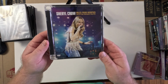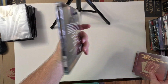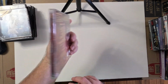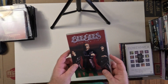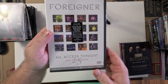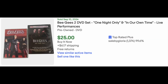We have Sheryl Crow, Miles from Memphis, live at the Pantages Theater. I may be not saying that right, but oh well. And then we have a sealed ZZ Top, live in Germany, 1980. Pretty cool. A lot of these, again, are sealed, so that works in my favor. The Bee Gees, In Our Time. We have a sealed Foreigner, All Access Tonight, live in concert. We have another Bee Gees, One Night Only.